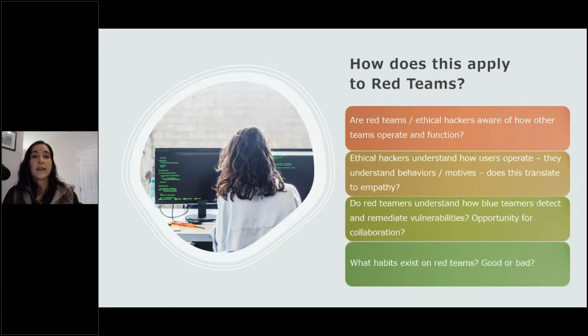But does that include empathy? I don't know, maybe it does, but that's a question, right? Is that part of the behavior that we have? Or is it a technical exercise where I say, I'm going to test these 15 controls and see if I can get in. Okay, I can't get in that way. I'm going to try a different way. Is it a technical exercise, or is it a human exercise?